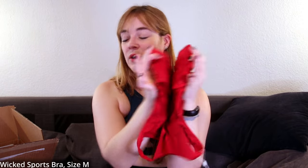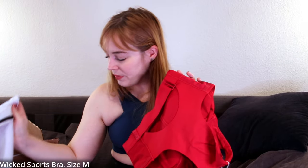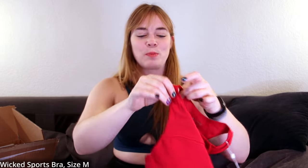Yeah, if anything has Velcro, I usually put it in a little wash bag just so it doesn't hurt any of the other clothes. So specifically, if you have activewear in there, the materials can be a little bit more sensitive towards Velcro situations. So I 100% appreciate that they give you a wash bag with this because I know not everyone would have those at home. Anyway, so this is the Wicked sports bra, also made from 75% recycled polyester and 25% spandex.